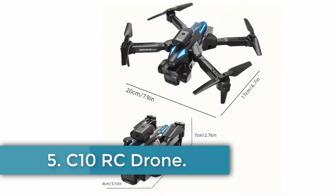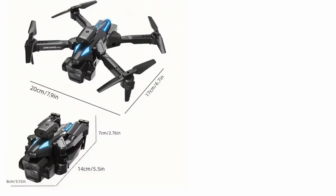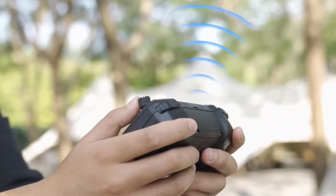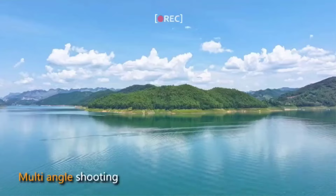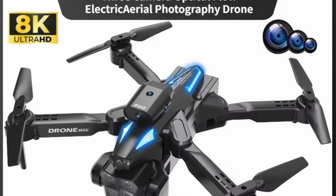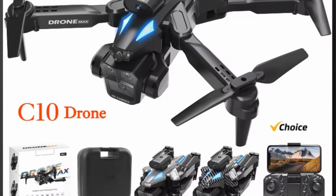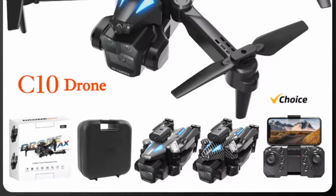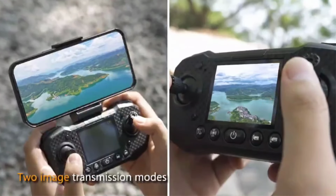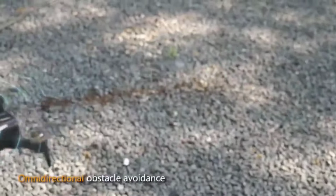Number 5. C10 RC Drone. The C10 RC Drone is a camera drone from the brand QJ, originating from mainland China. It is a lightweight drone, weighing only 120 grams, and is classified as a camera drone. The drone is equipped with an 8K HD video recording capability, providing a maximum video resolution of 7680 by 4320 pixels. However, it lacks a GPS system and has a relatively short flight time of 12 minutes.